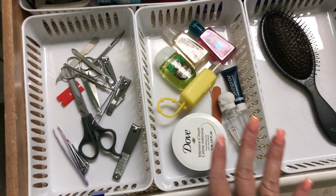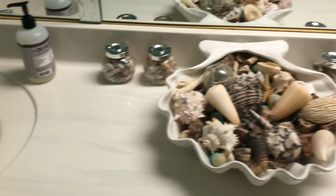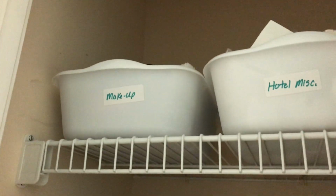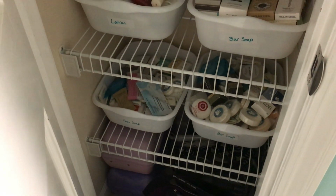I should have showed this before. This was pretty messy in here, but now it looks a lot better. So yeah, bathroom is done. Oh, I gotta put this away. All right, that's it. Bathroom is done. Closet looks good. Oh, and when I open the door, it smells so good. A lot of this soap smells really, really good. So very, very organized. It's gonna make life a lot easier.